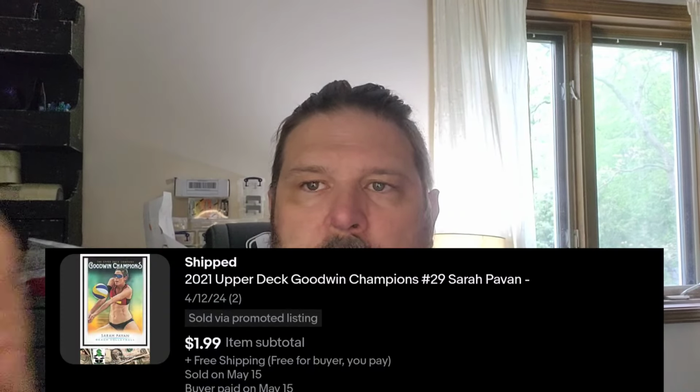Next is a volleyball card from 2021 Goodwin Champions by Upper Deck. I always buy a big lot of these every year, just random actors and sports players and stuff like that. Love them. They sell pretty well. And I sold this one for $1.99.